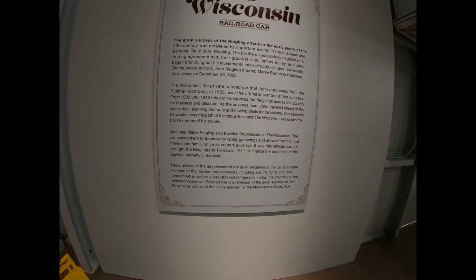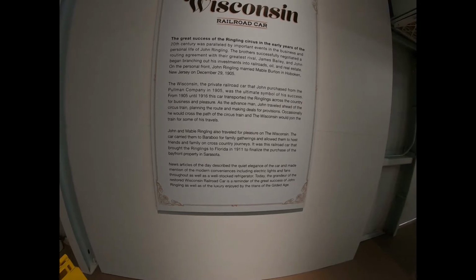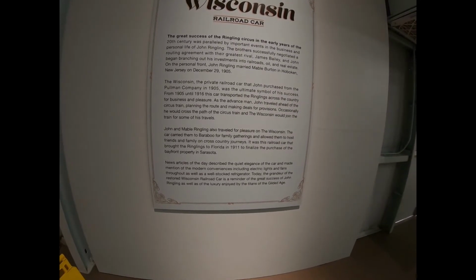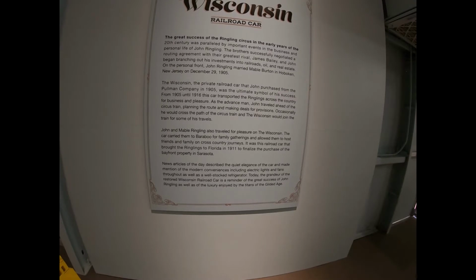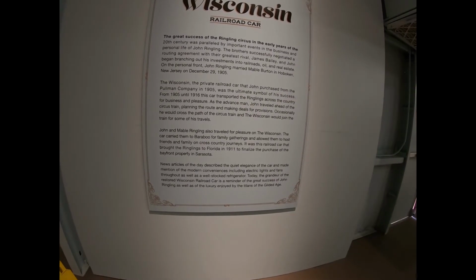property in Sarasota. News articles of the day described the quiet elegance of the car and made mention of the modern conveniences, including electric lights and fans throughout, as well as the well-stocked refrigerator. Today, the grandeur of the restored Wisconsin Railroad car is a reminder of the great success of John Ringling, as well as the luxury enjoyed by the titans of the Gilded Age.